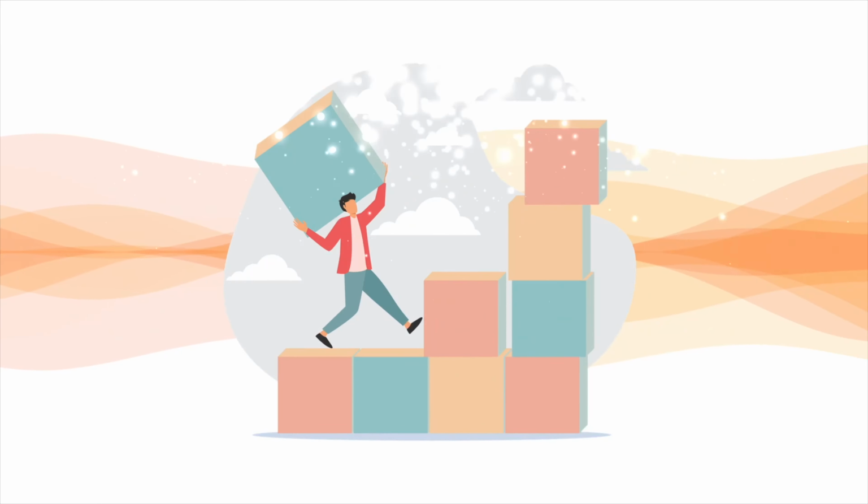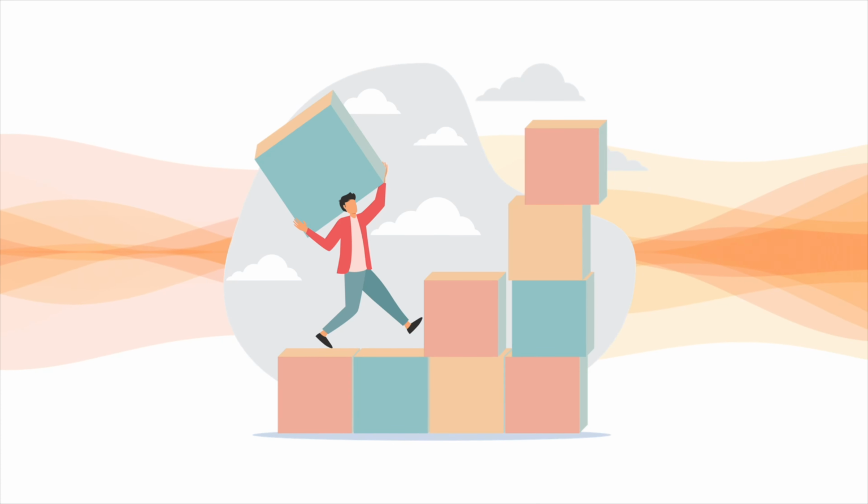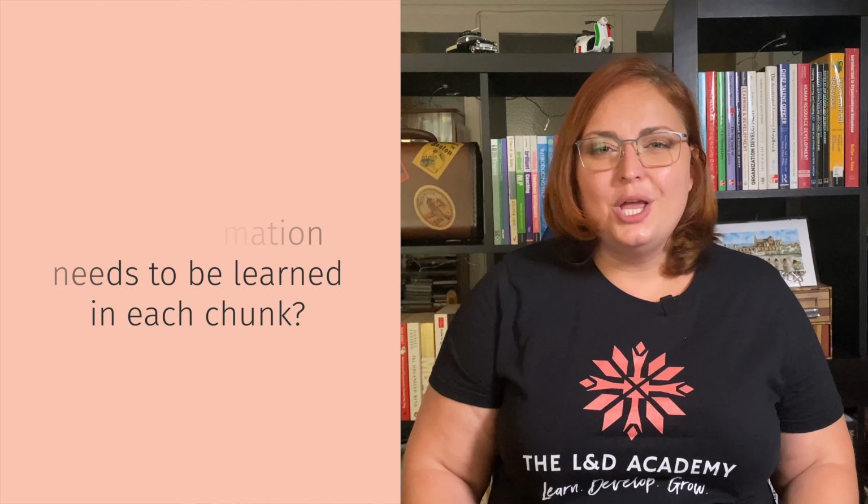The order in which learners are exposed to new material is very important. It's much easier to remember a concept or skill if it's learned after a concept or skill that the learner is already familiar with. In order to make sure that learners can focus on the chunks, you must first establish some sort of structure. By establishing a structure, you're saying what information needs to be learned in each of the chunks, which chunks should be taught together, and how can you help learners to remember each chunk more easily.